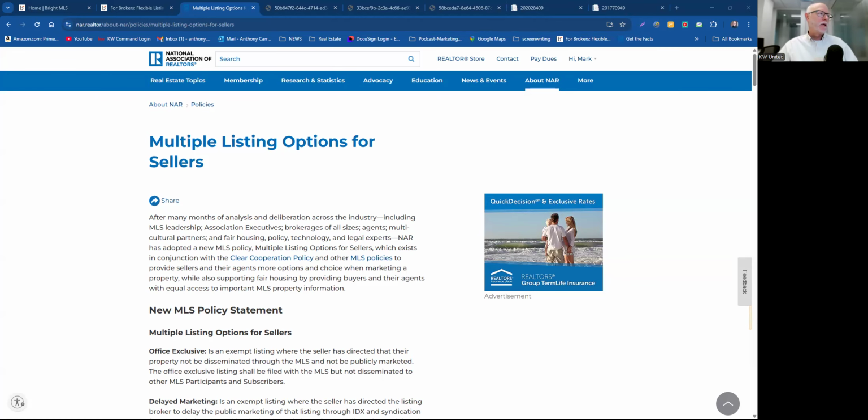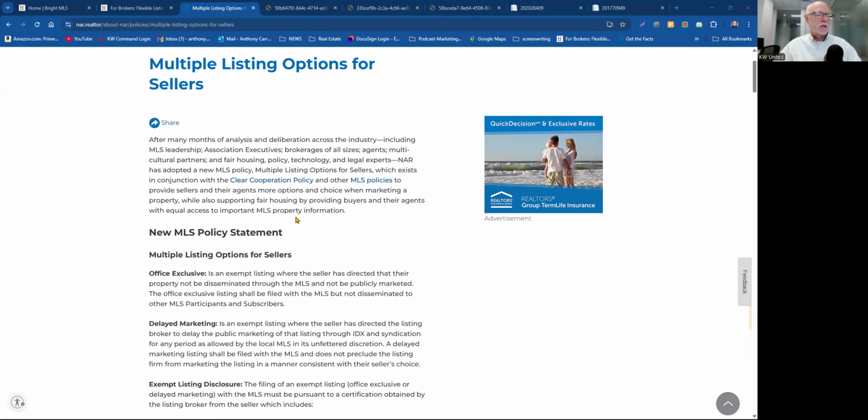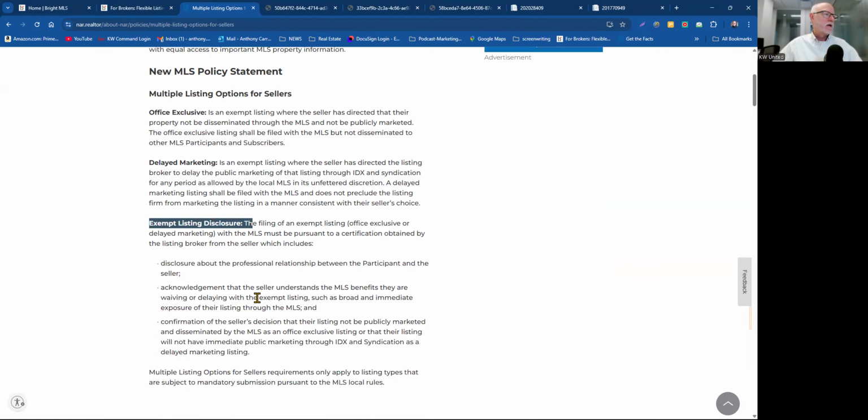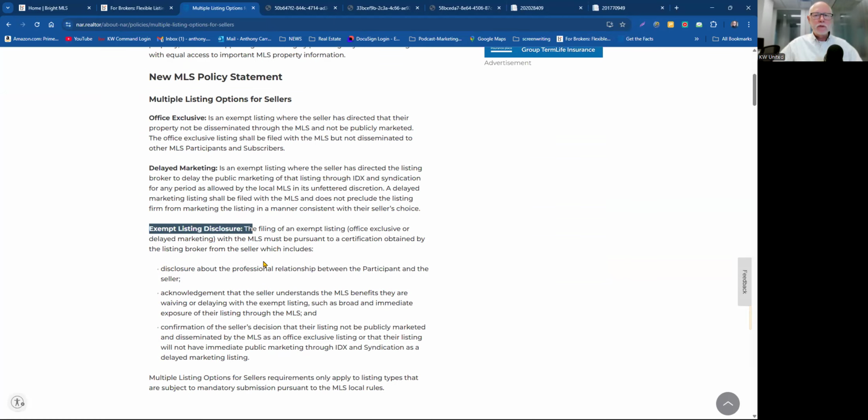Okay, so we're looking at the National Association of Realtors announcement on the multiple listing options for sellers. This is a big announcement for most companies around the country. We have already implemented many of the items that they're mentioning in this statement: the office exclusive, the delayed marketing, the exempt listing and disclosure. We have all of these things in place.